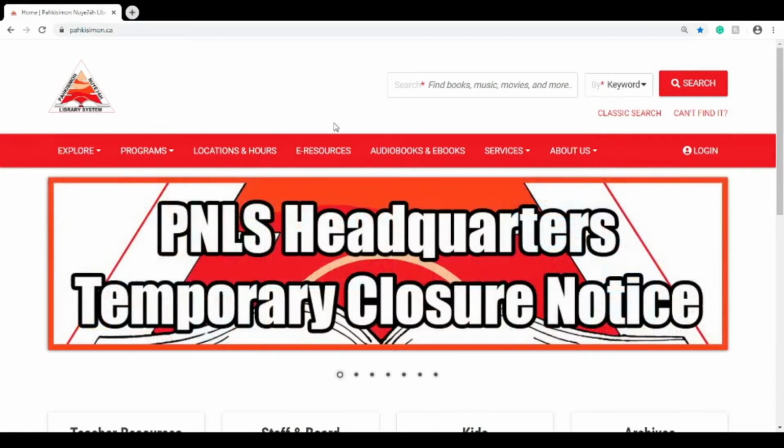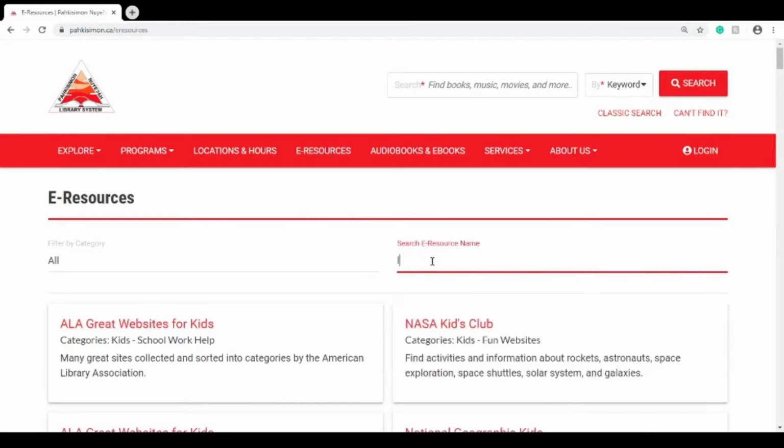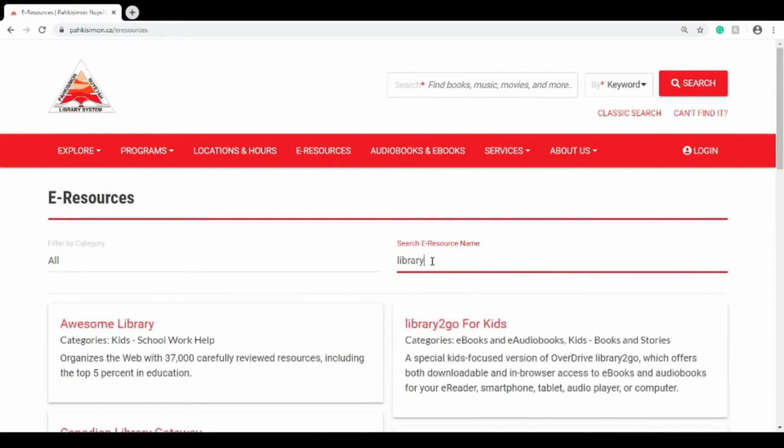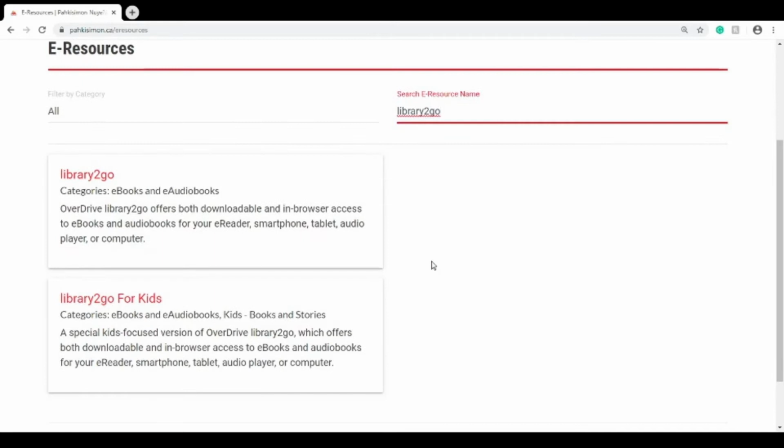to the orange banner and click on e-resources. And we will search Library2Go. That's all one word and the number 2. So library, number 2, go. And then we'll click on the link that says Library2Go for kids.